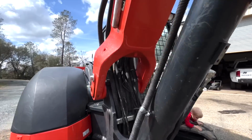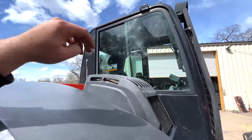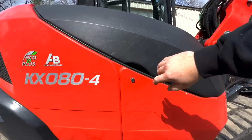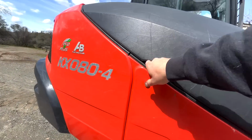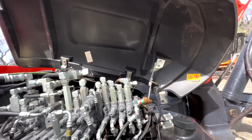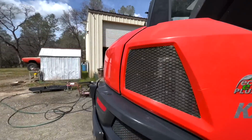Cab guarding on the front. You just got little screen door covers protecting your condenser. Underneath, everything is realistically, need to grease that, realistically the same. There isn't too much different, which is nice to be just straight up familiar with the machine.